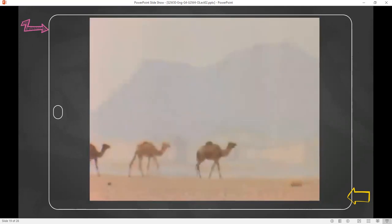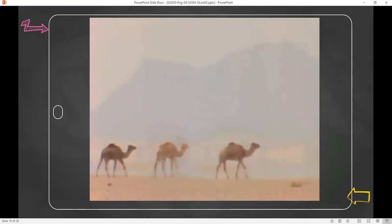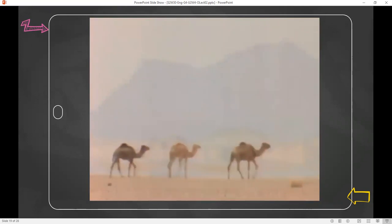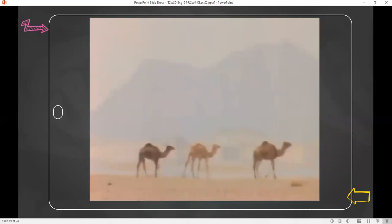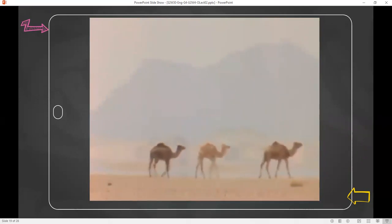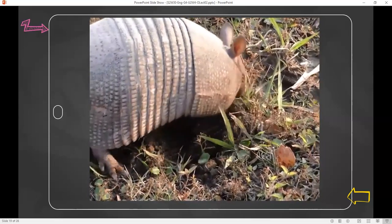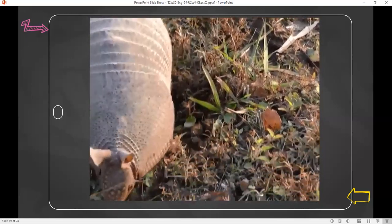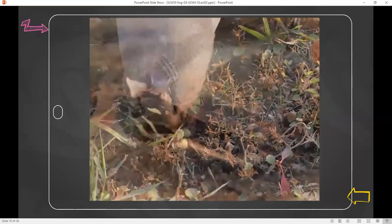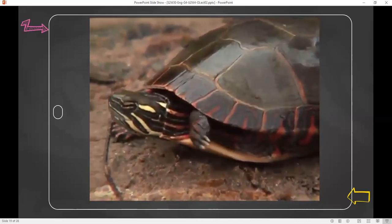The desert is a difficult place to survive. Camels have humps that are made of fat and can weigh up to 80 pounds. These humps allow the camel to survive for up to 2 weeks without food. The long snout and sharp claws of an armadillo help it reach a rich food source, ants. And what safer shelter can a turtle have than its own hard shell?